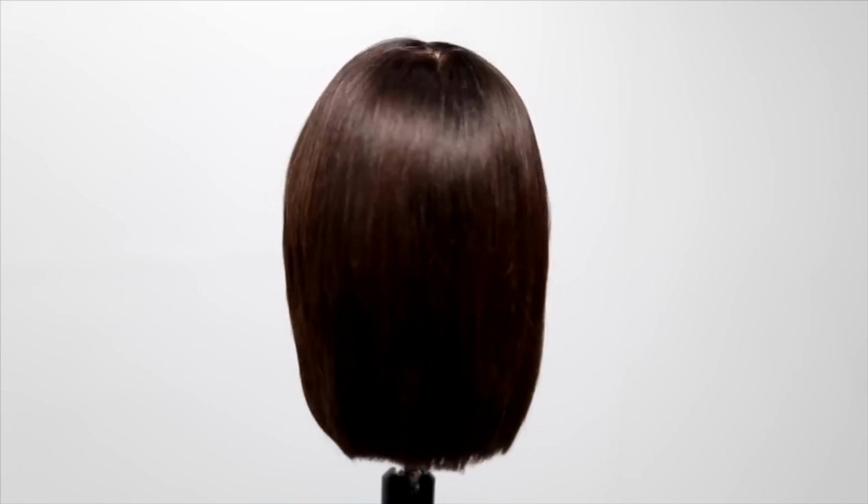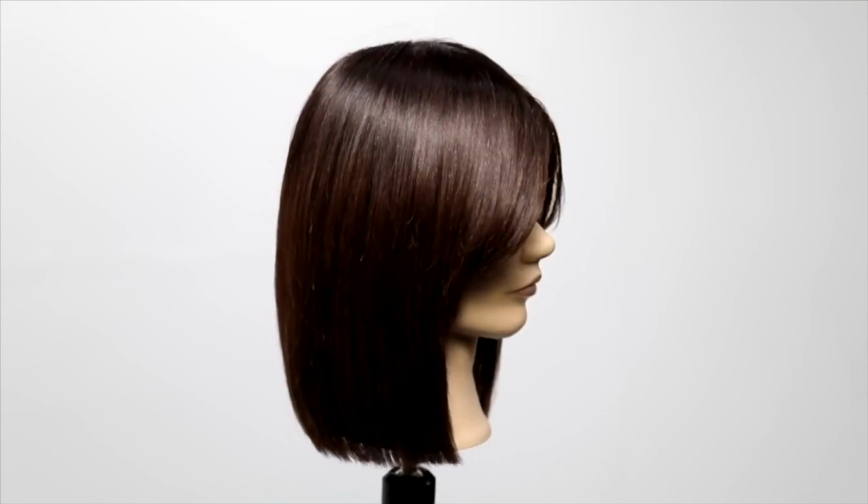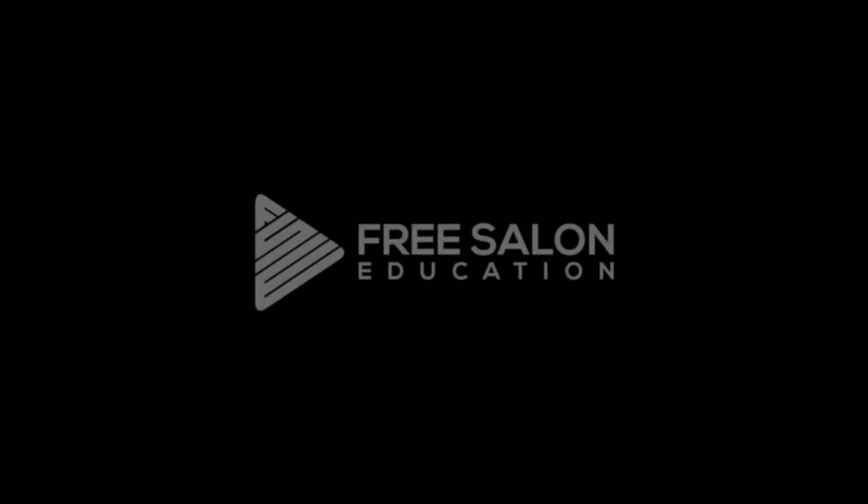And that's it. I hope you guys like the cut. You can see the layers. You can see the opened up curtain face frame fringe. I hope you guys like it.